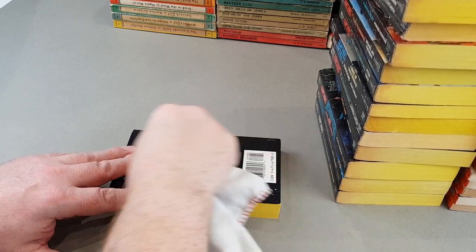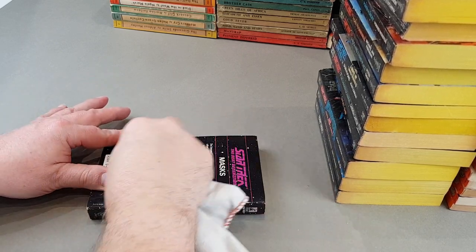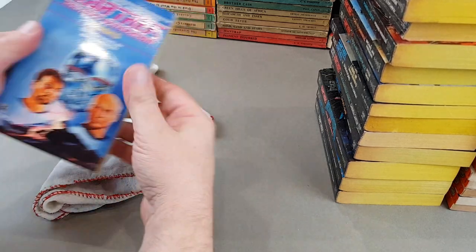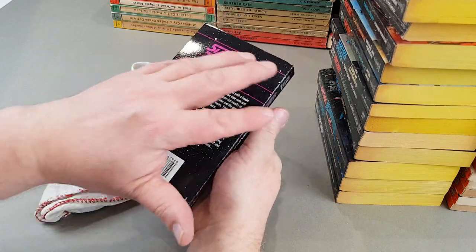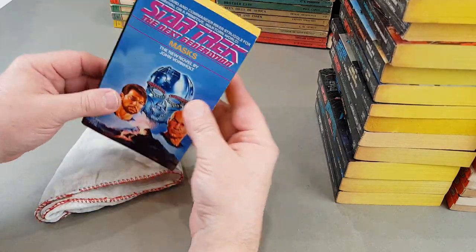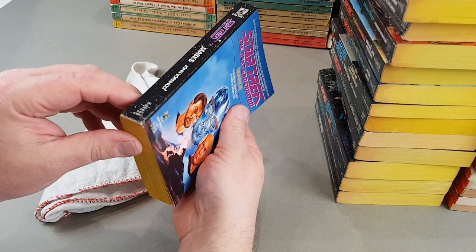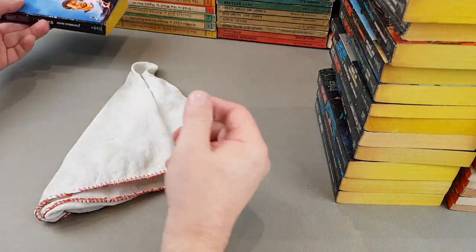It's exactly what I was hoping for. Look at that. It's come up virtually brand new. All that mould and storage wear has come off. The only thing that's going to be left is that. Look at that. How cool is that?